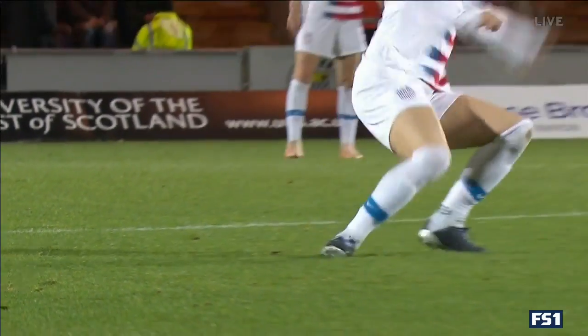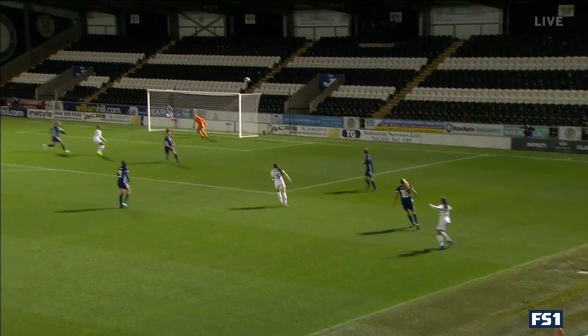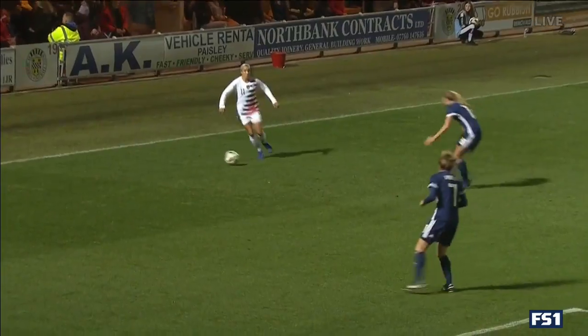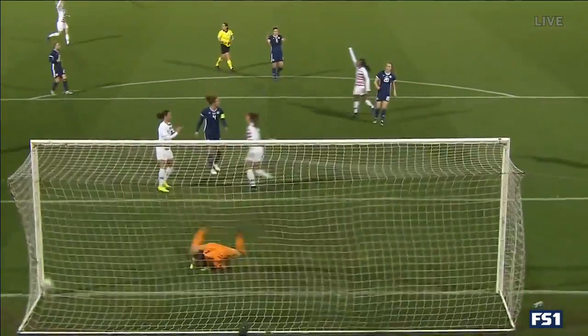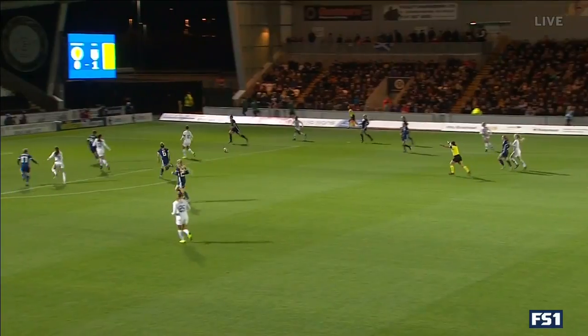Into the 39th minute, we have Mallory Pugh picks her head up, finds a cross, puts it in the perfect area. Alex Morgan slots it home, but watch where this ball drops. Right in between two defenders, outside of the 6, so the goalkeeper has no chance, and Alex Morgan puts it away. 1-0 at the break, and Christy, oh boy, you love this build-up.